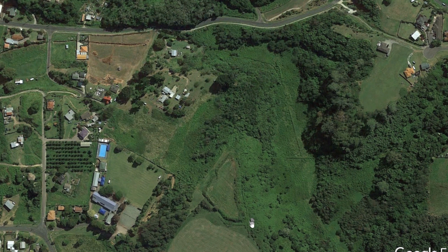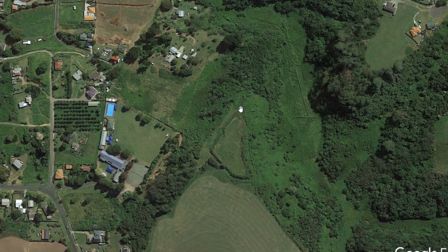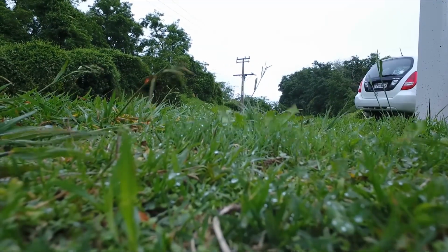Here's the route that the drone is going to take, and that little triangular section there, let's just move that up a bit, and that little area there, that is Fort Colville. It was built on an old Maori Pa site called Puki. So let's get going, let's take off.